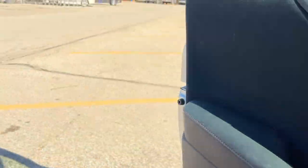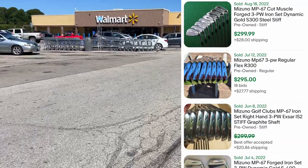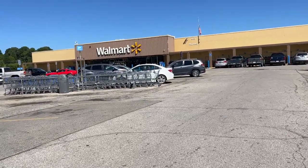Well, how about that for a deal? We ended up getting both sets of irons for about $300 when they both go for about $300. And then Ashley got her Yes bag. Yes, I did. Yes, you did. But we're at the Walmart. We're headed out to one of our favorite golf courses to test everything out.